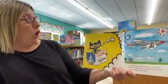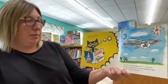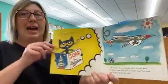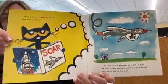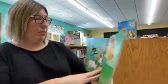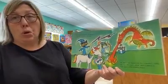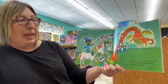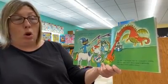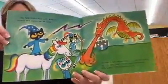Pete picks up a book all about airplanes and jets. He reads it and pretends he is a stunt pilot. He flies a super fast jet and does loop-the-loops and spirals high in the sky. Then Pete finds a book with dragons, wizards, and unicorns on the cover. He reads it and imagines that he is a powerful wizard using magic spells and a special wand to defend his castle against a fire-breathing dragon.